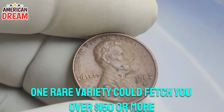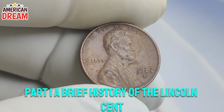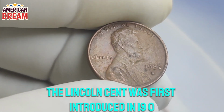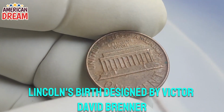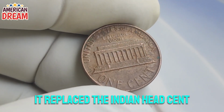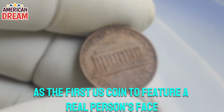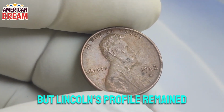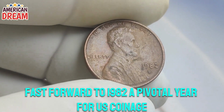My dear fellows, now, in the next history of Liberty Lincoln, we uncover the hidden treasures in your pocket change. Now we're diving into a truly fascinating coin, the 1982 1-cent Liberty Lincoln penny. This little copper beauty might seem ordinary, but its history, variations, and value could absolutely blow your mind. Some of these coins are worth far more than just 1 cent, and believe it or not, one rare variety could fetch you over $150 or more. So, stick around, you don't want to miss this.